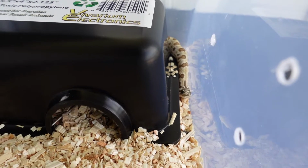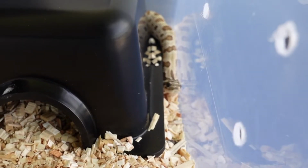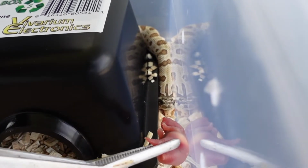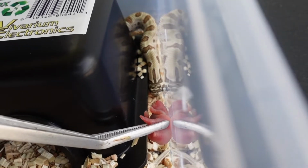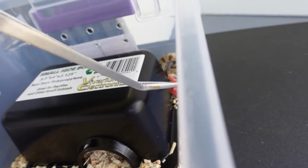All right, and here's my Arctic conda. One of the guys I got from Daytona. I know he's not gonna eat on camera. He's very flighty. Let's see if we can feed him without spooking him. Look, he's already bagging up. He's like, nope. Ain't no way, Jose.